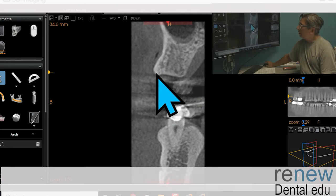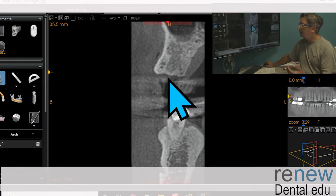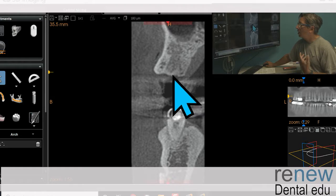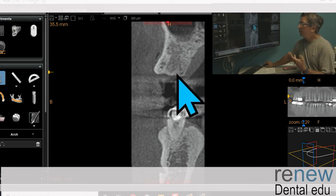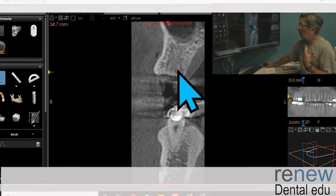Whenever you see that, you better well know that you're going to get an easy result out of this. You're going to have a really good tissue line. You're going to have scallop tissue. Typically they have thicker tissue. So this is a winner. So this is definitely a starter case. Perfect. Your sinus is plenty far away.